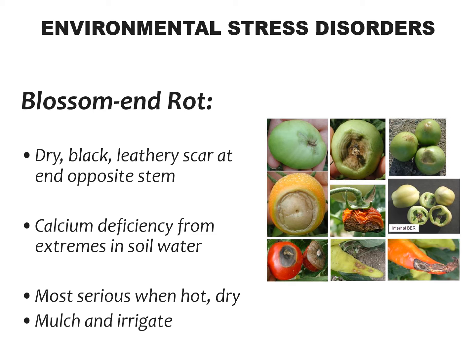So when it's actively growing, if it doesn't have enough calcium for leaves, it takes the calcium out of the skin of the fruit, and then the fruit rots. So this is most serious whenever we have hot, dry weather, or we have too much water. And what happens is the plant just can't get a regulation on the amount of calcium.